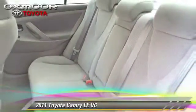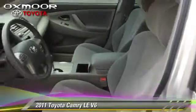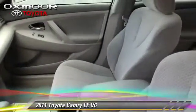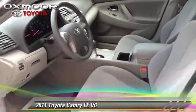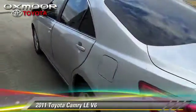Safety features include traction control, 4-wheel ABS, and stability control. Comfort and convenience features include cruise control, air conditioning, and power door locks.